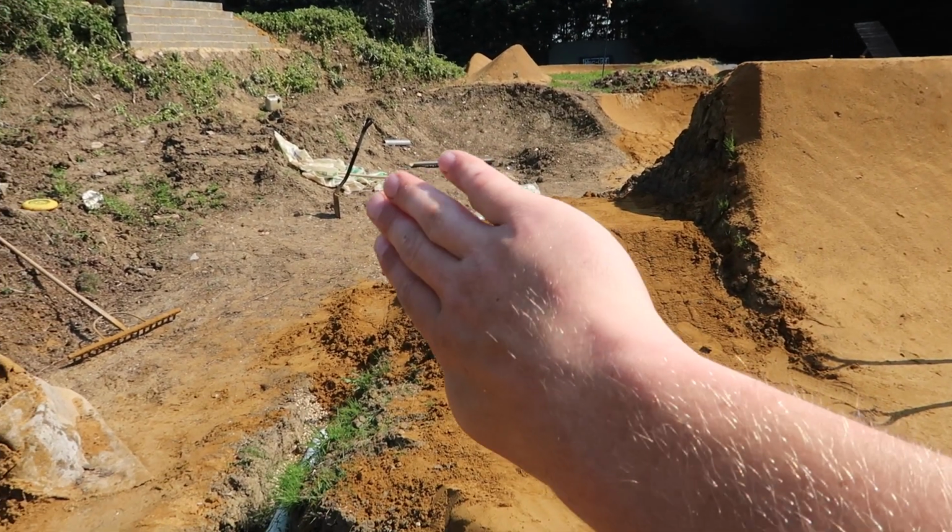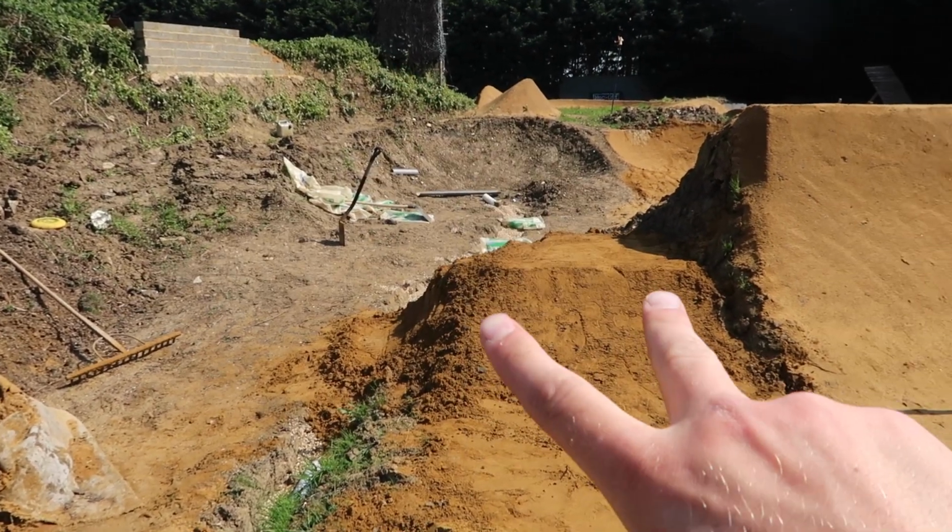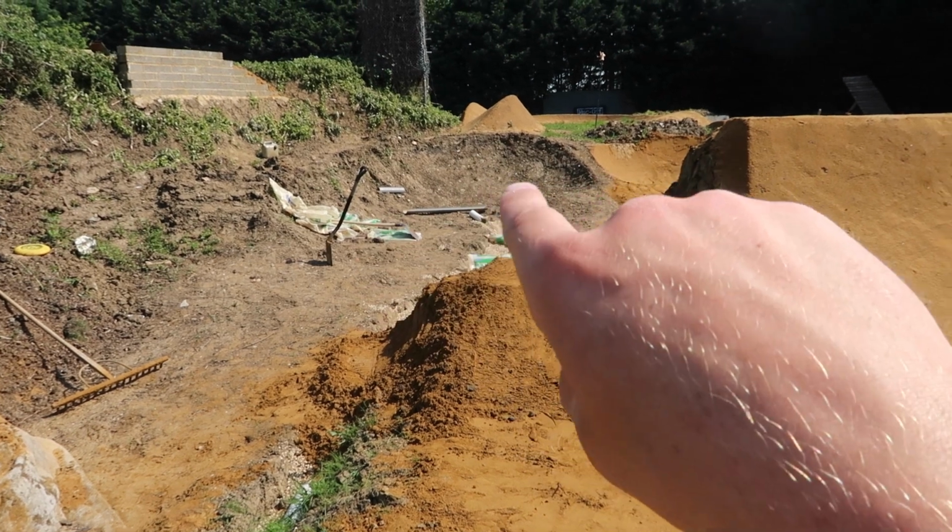And then we're gonna fan out the landing so it goes nice and wide, so you can go that way into the berm that way. So this is gonna be a split. So if you ride the berm that way, you can jump the spine.